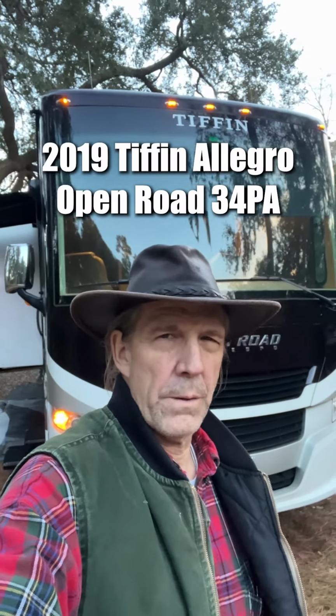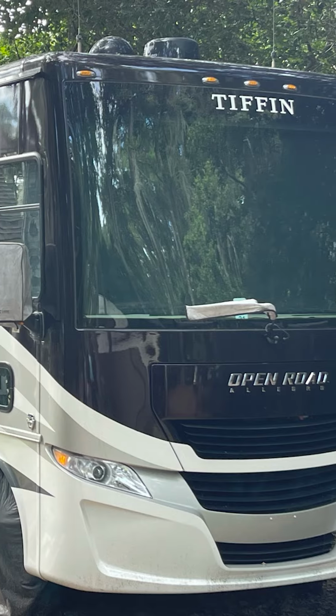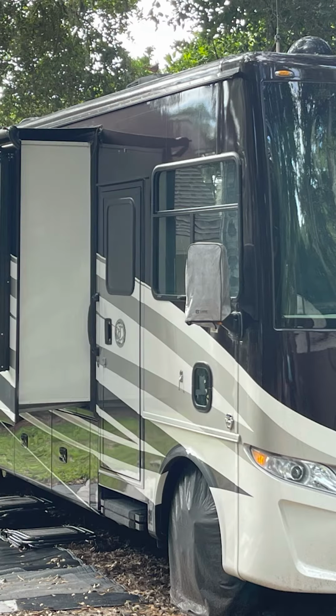Hello folks, standing in front of our 2019 34 PA. We may be getting a bus, 37 AP here eventually. So we're selling the RV, as we call it. How original. But I would argue that this is probably one of the nicest, if not the nicest, 2019 in the country. Taken impeccably good care of it.